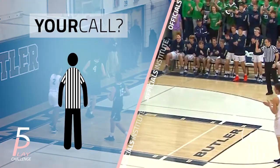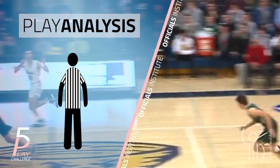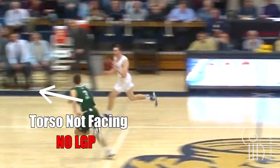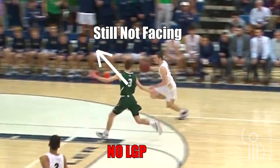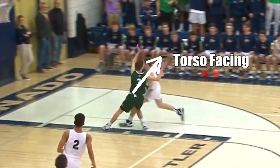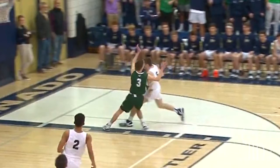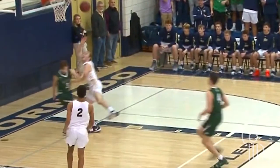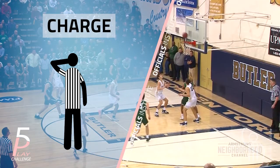Was it a block or a charge? Let's zoom in and find out. As both players move down the court, the defender's torso is not facing his opponent and thus not legally guarding. But right before contact, he turns his torso toward the dribbler, facing him with both feet on the floor. The defender was in a legal guarding position, and therefore a charge call was the proper call.